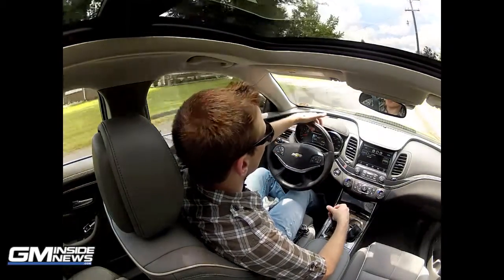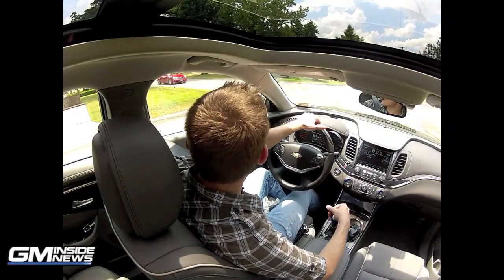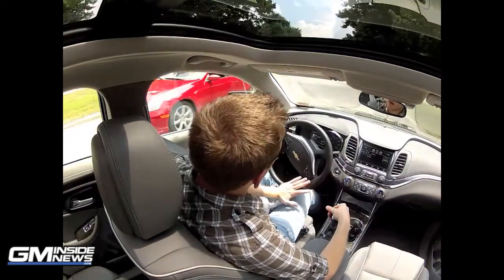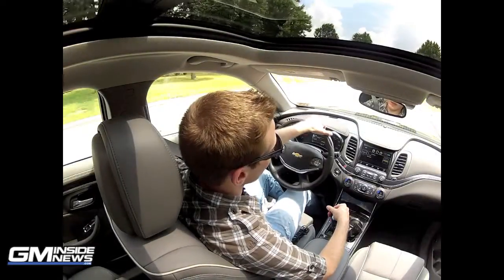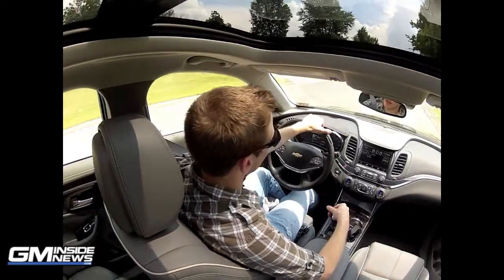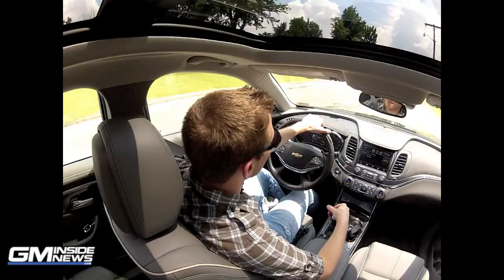In terms of steering, we've got electric power steering, of course, because that's what GM's using on everything. And the tune they have on this Impala is actually pretty good. On-center feel is very strong, and it is speed variable as well, which is nice and certainly felt, because in the parking lots and at really slow speeds, it certainly lightens up quite a bit.